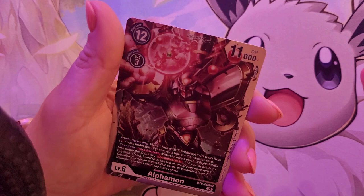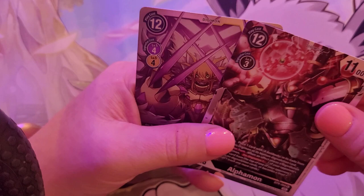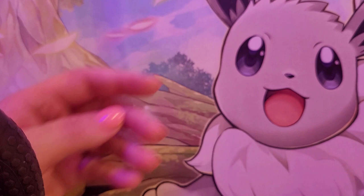I believe this is just a rare, dang. He's the poster boy. Oh, very nice. Ragulamon, rare. Nice, nice. I don't know what those are, but they look cool. The Alphamon is part of a pretty solid deck. Nice. That comes out of the set. All right.